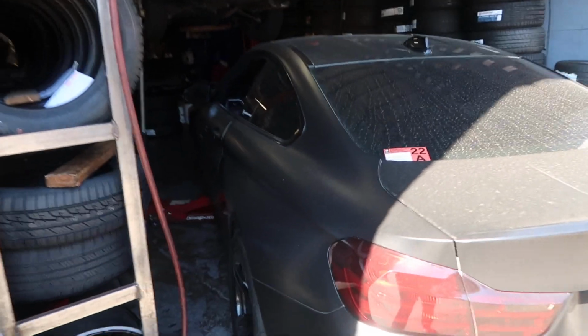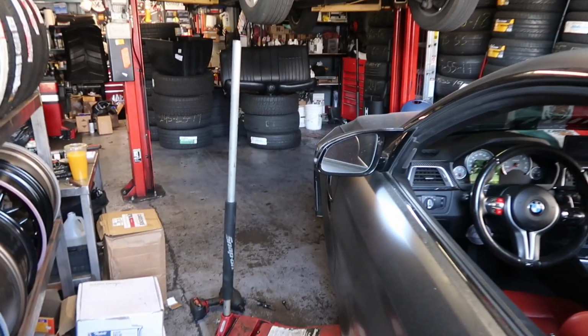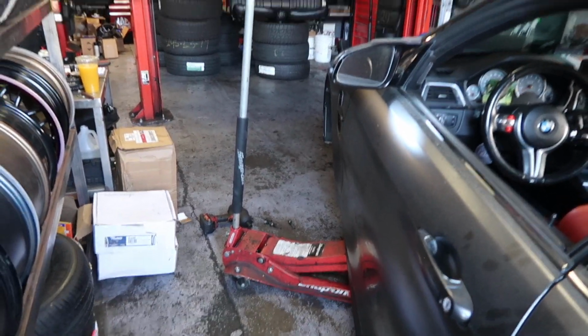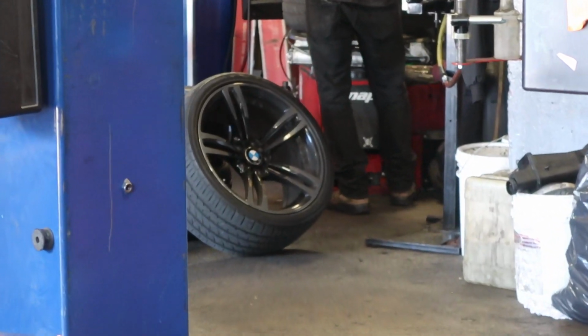Dang, my car is dirty. Do not mind it. I will take it to the car wash sooner than later. But other than that, they're getting it done. I do want this car back up soon, so I'll keep you guys posted, updated. Tires about to get mounted. I think that's the old tire.